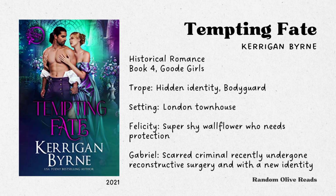She doesn't recognize him from when she'd met him before because of all that reconstructive surgery. But she has always had a soft spot for the man, and he's been pining for her and watching her house and her coming and going. She hires him as her bodyguard and they grow closer, but there's still that whole hidden identity thing happening, so we'll see how that turns out.